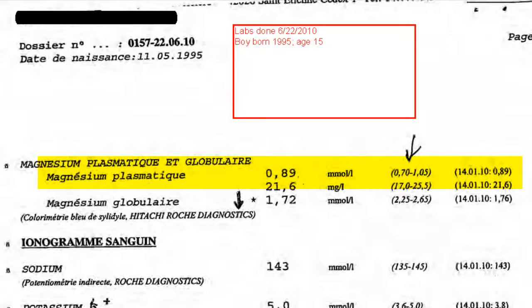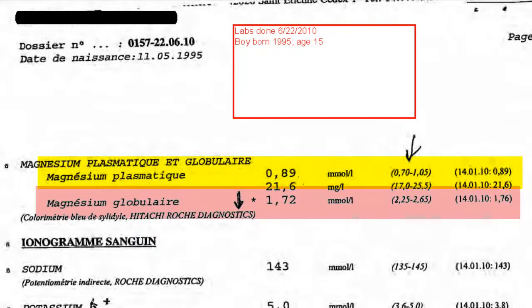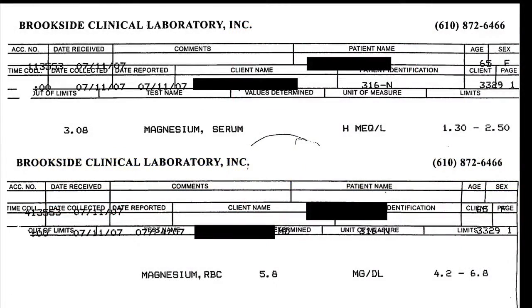So again, magnesium looks adequate in the serum, but here in the globule, which has to be the red blood cell, we see the value is substantially lower than the lower limit of the normal range. So he is pretty significantly magnesium deficient. In this next case, this person's serum magnesium is high, but their intracellular magnesium is normal.